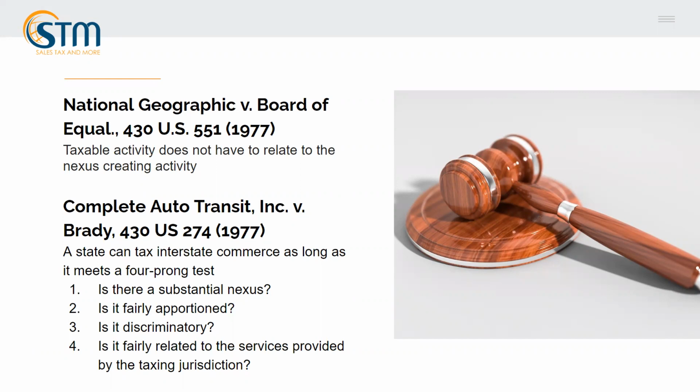And double taxation. A lot of companies tell me, well, Mike, that's double taxation. That's unconstitutional. No, it's not. It's only unconstitutional in that situation that I just talked about.